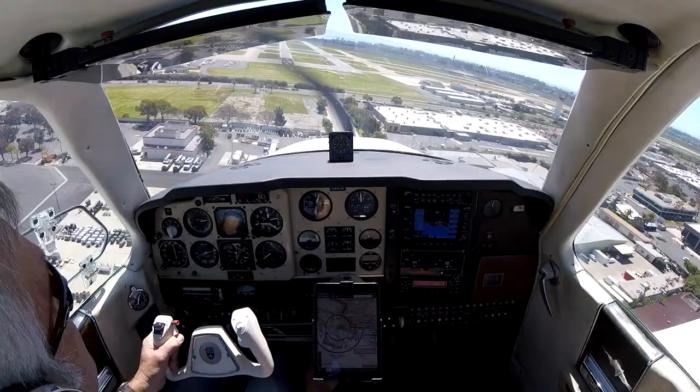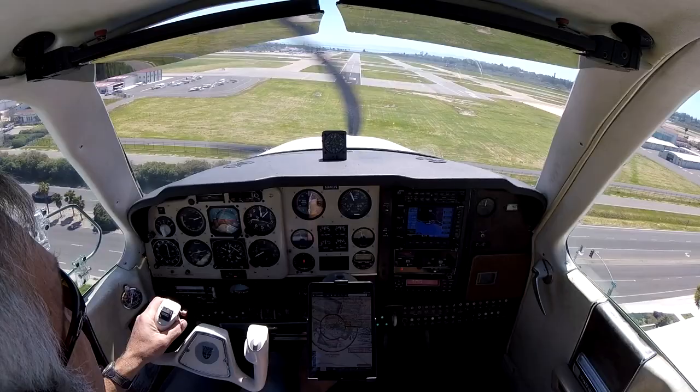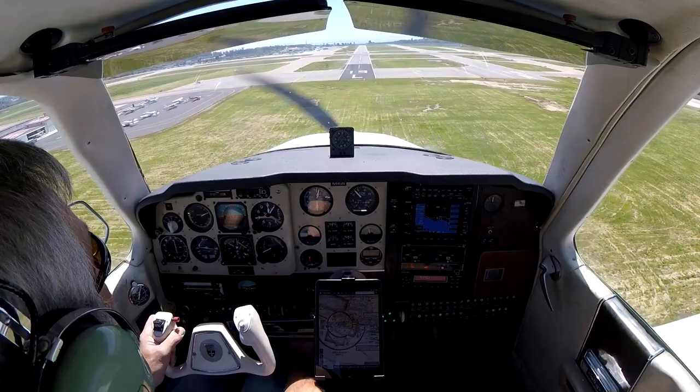Tower, Zero Delta Foxtrot. Has the crossing traffic in sight? Are we still clear to land on 25? Zero Delta Foxtrot, affirmative. Wind is 130 at 6, and you're still clear to land, runway 25. Clear to land 25, Zero Delta Foxtrot, thank you.